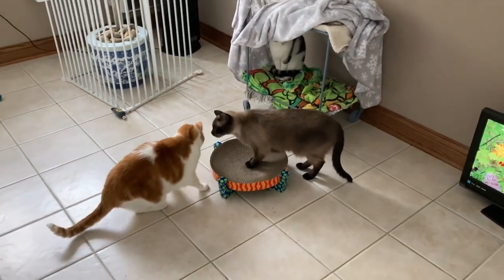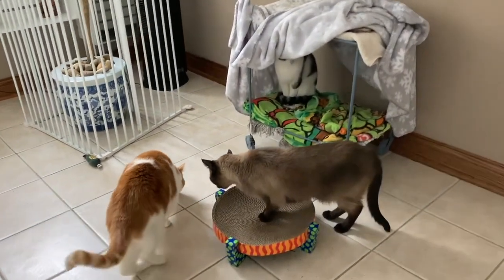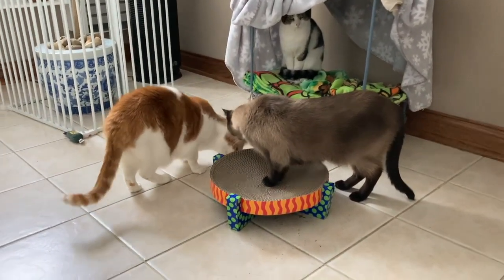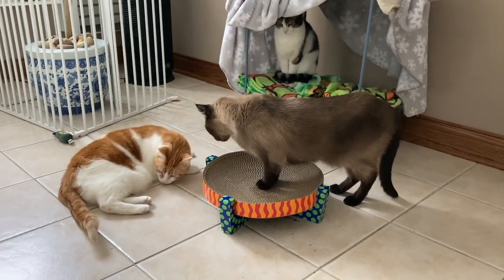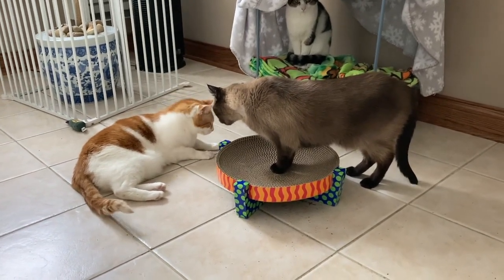I let Raffy in because Emma's just kind of still sitting under there in their little hiding area. So maybe she'll want to play later, but I thought we'll see what Raffy thinks of it. Kind of looks like Noah's taking this for his. Maybe this time he's not going to share.